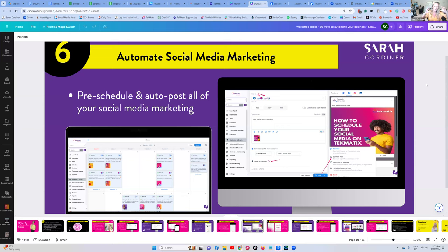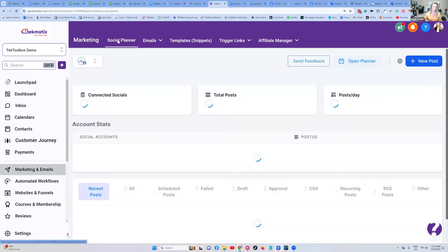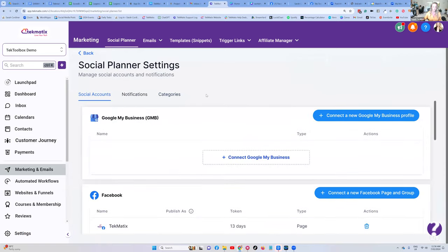The level of marketing automation and visibility that you're going to get without doing any extra work at all from this is more than going to pay for your TekMatix account. So please make sure that you're using the scheduler, that you've connected all of your social media accounts. Very quickly, to show you where that is, underneath your marketing and email section is your social media planner. On the top right-hand corner, you have this tiny little settings icon. Click on the icon. This is where you're going to connect all of your social media channels, okay?